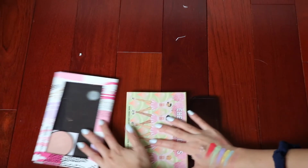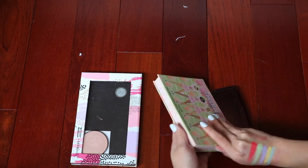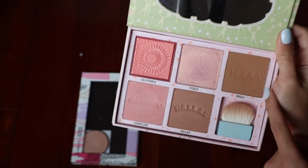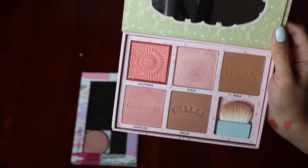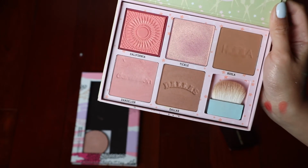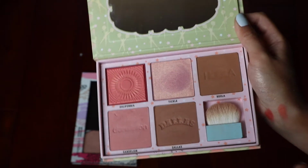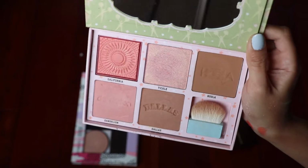Okay, so last up here are these face palettes. This is the Benefit Cheek Leader palette. It has a Hoola bronzer, Dandelion, Dallas, and California blushes. The blushes are all super pretty. The bronzer can look just a tiny bit orange on me sometimes if I go super heavy-handed, but that's usually not an issue.